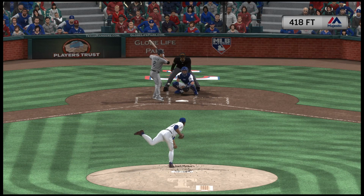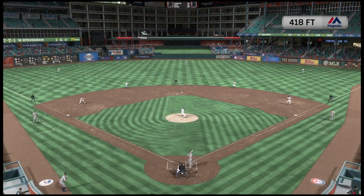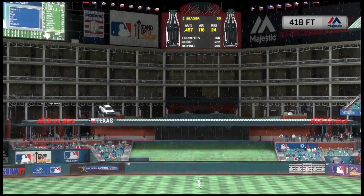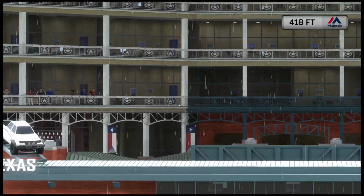It's getting pretty comical now. Their sixth home run of the game, and they're not done yet. They say hitting is contagious, and apparently that applies to the long ball. It's looking like batting practice out there.